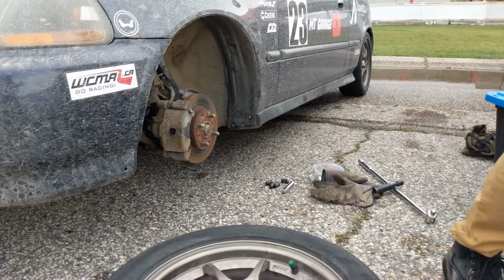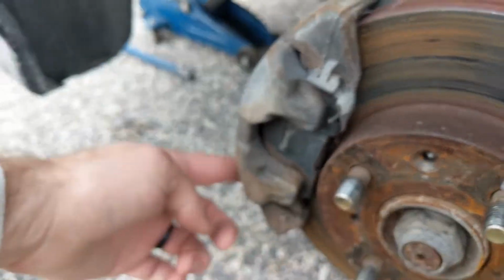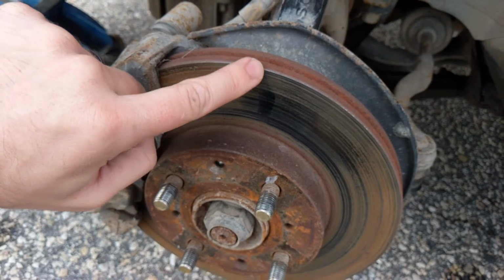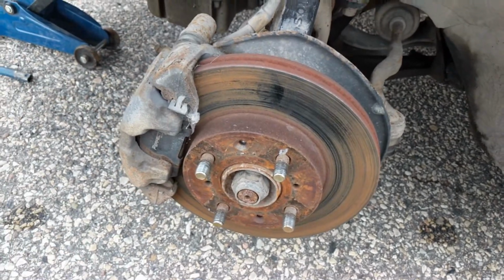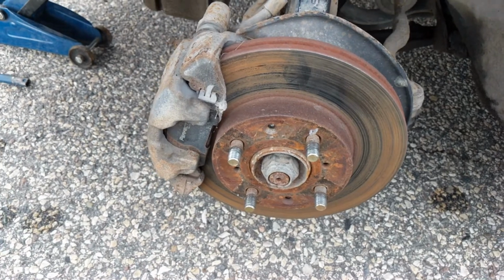Tires off. Alright, now I'm going to go ahead and replace my brakes, which is a good thing because they're getting a little low. So, get the one caliper bolt off, lift this up, replace the pads. The rotors I'm keeping for now because I'm almost done with this car, so I didn't want to replace the rotors for one race. So, I got some cheap pads, going to throw them on, and we should be good to go.